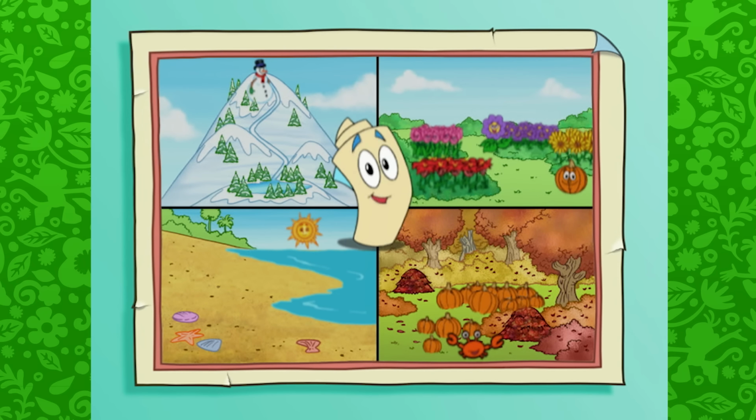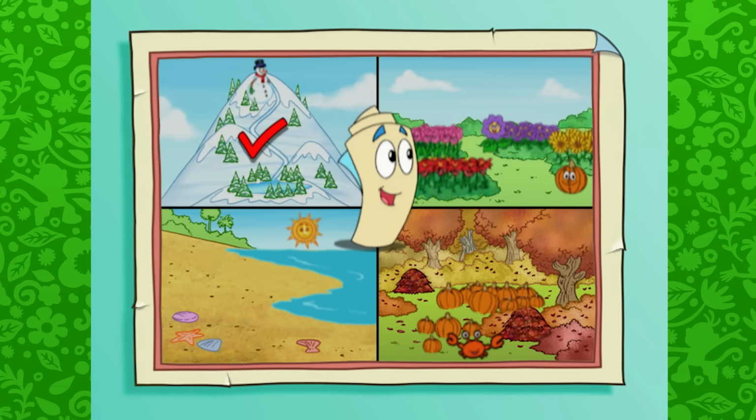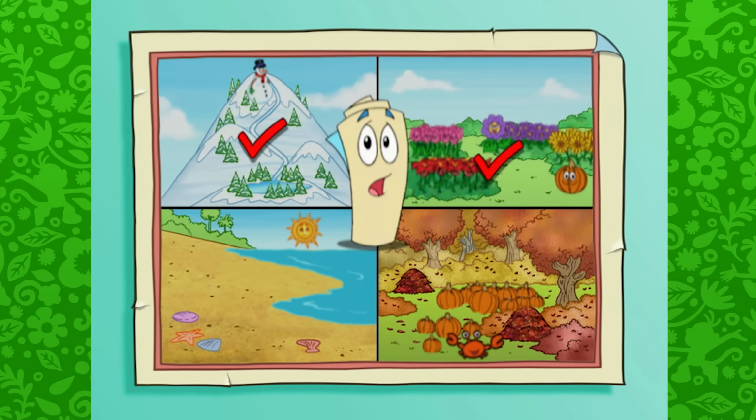Wow! You're doing great! You brought the snowman back to winter. Check! You brought the flower back to spring. Check! But the pumpkin is lost. Which season does the pumpkin belong in?